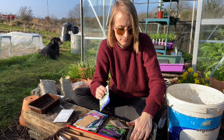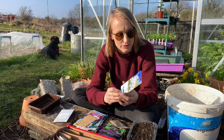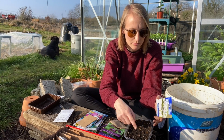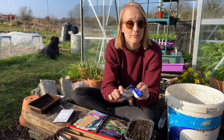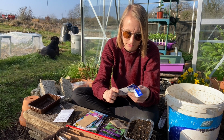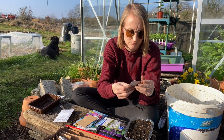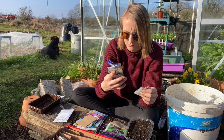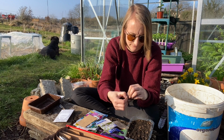So a lot of them need light to germinate. So the violas are covered. So I'm just going to sow them across here, and then that'll be it. Let's see how many millions of seeds we got in this one. See what it says. 15 seeds. Okay, I'll probably sow all of them.